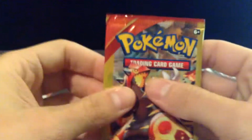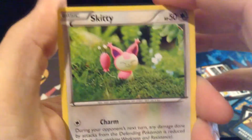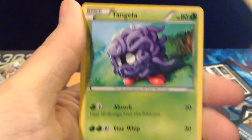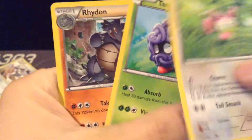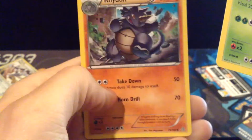All right, Mega Primal, I mean. I'm sorry. Primal Groudon. I never Primal evolved in Alpha Sapphire. I never did it. So don't blame me for not saying it right. All right, advertisement. Seen it all before. We got a little Skitty. Tangela. He looks really purple. Like, oddly purple. And Rhydon. That'll help with the Rhyperior. Not that I'm going to use it. It's uncommon. All right. Last pack.